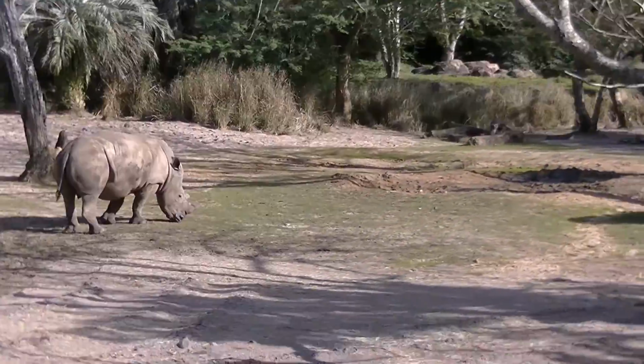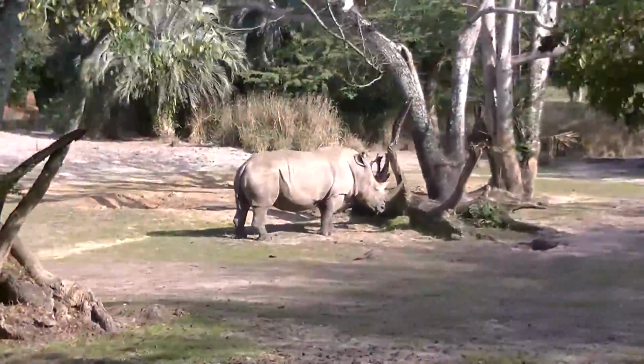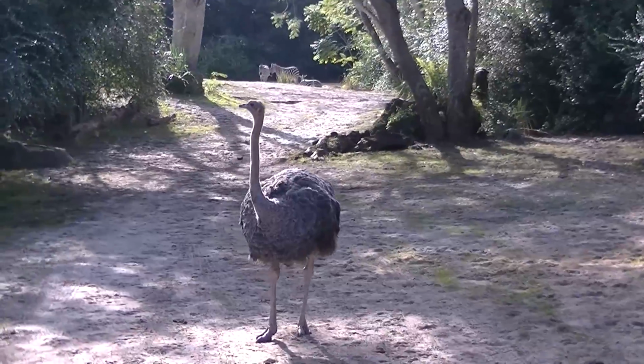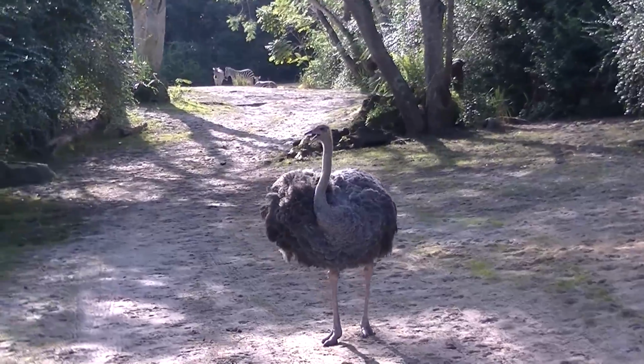Now we're going to go a little bit further. Coming up to the right-hand side will be the ostrich. She's strutting her way over here. It's kind of terrifying. That's the largest flightless bird. Behind her are some zebra. And no two zebras have the same stripes. They're all unique and individual. Well, now she's posing for you. Or no, she's not. That is a female. The male ostrich is black, so she's gray, and she's still scary, so we're not going to wait too long.